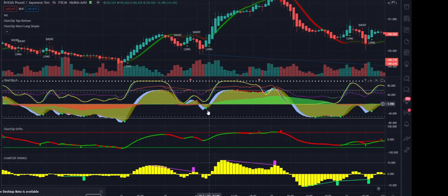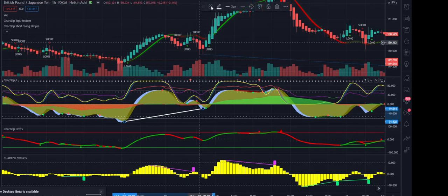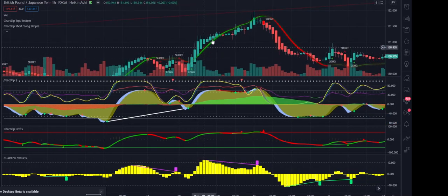I would have longed right here, because look, this hump is smaller than that hump. See? That would have been a bullish divergence. Sometimes this indicator tracks divergences for you, but sometimes you gotta analyze it on your own, which is why I'm trying to explain here how to use it. So I would have longed right here, and look, you would have made that big profit move. That would have been a big wave.